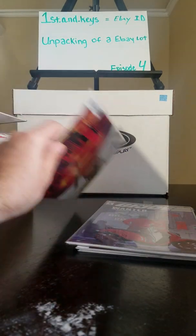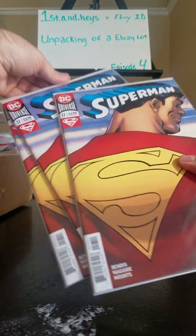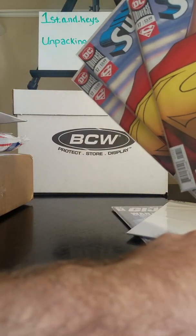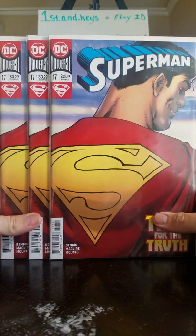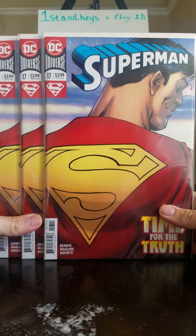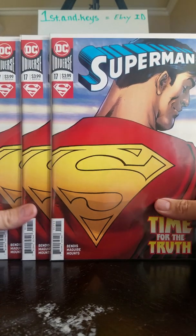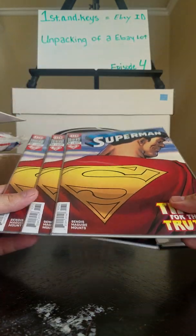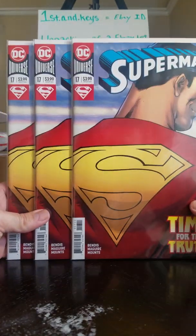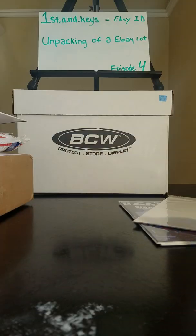Alright, then we got a few issues of Superman 17. Now, I'm not sure what's going on with this issue just yet, or if anything's ever going to go on with it. But on the very last page, there is a character hiding behind an asteroid. I don't know if they've gone into who it is or anything else, but we'll see. So I got 3 issues of that.